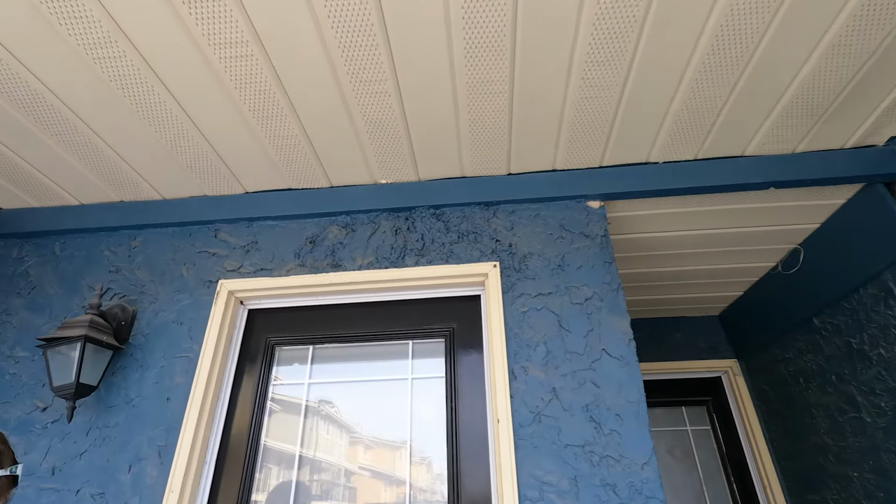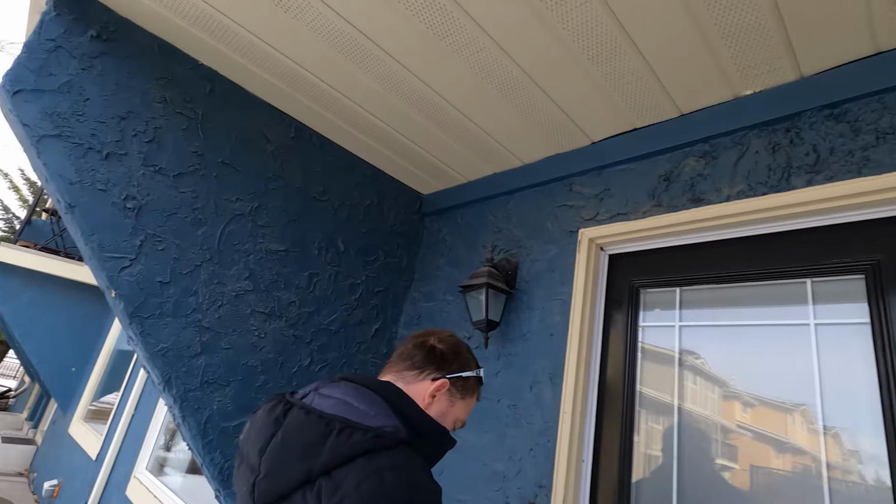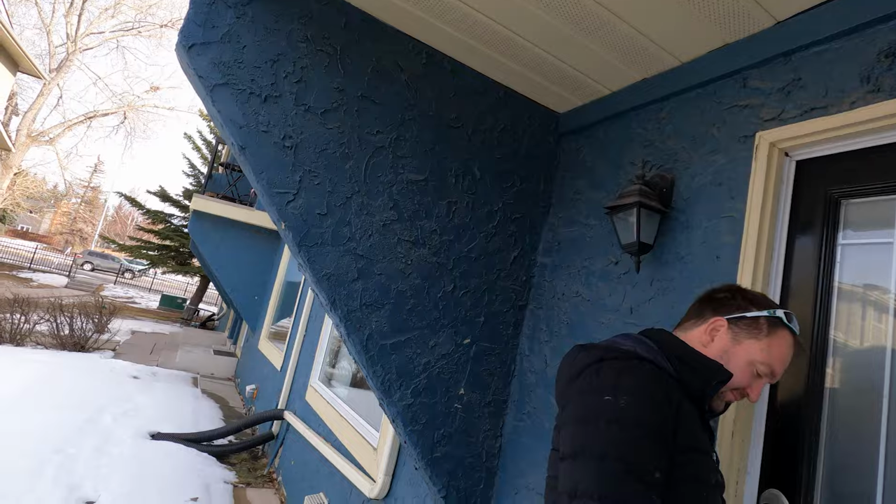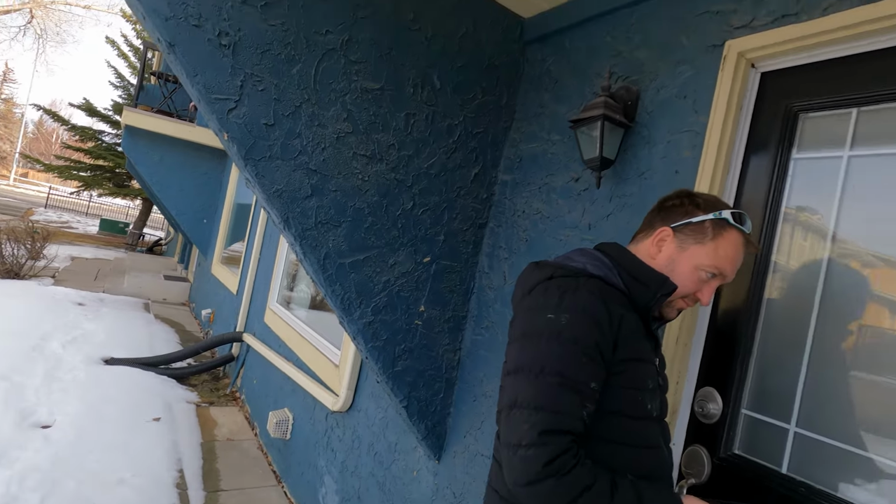This first property didn't have too much going for it and was going to cost too much money to turn it into a rental. Well, I hear the elephants. Boom, boom, boom, from the outside. This stucco job is something else, though.